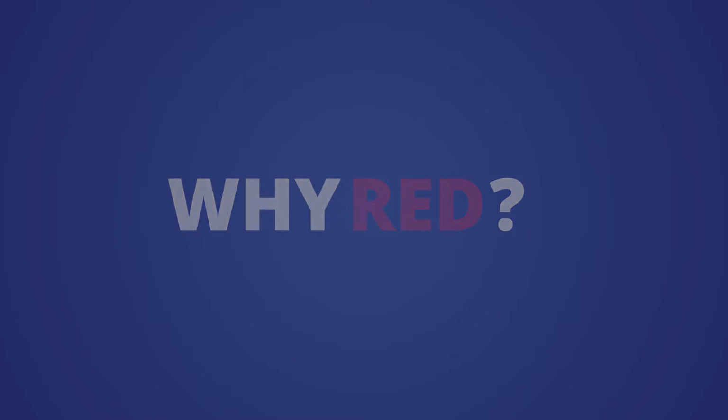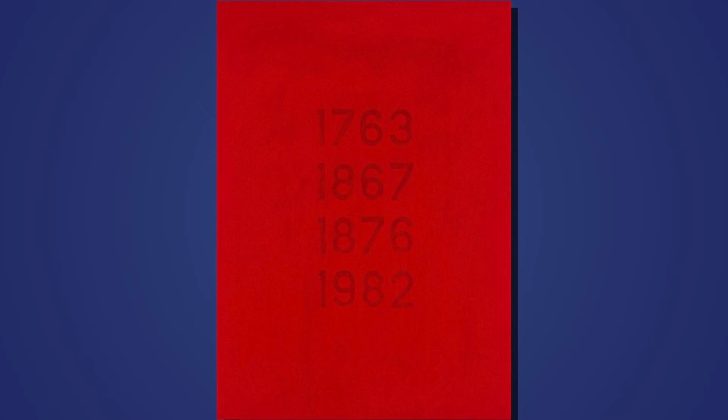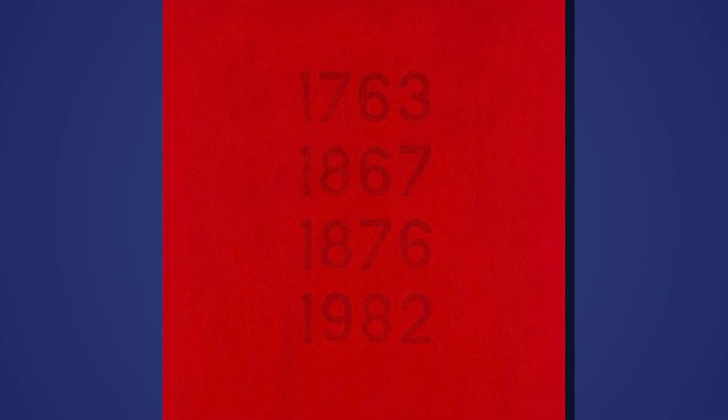What else is red? This forceful piece, with its bright cadmium background, presents four crucial dates in a deep crimson, marking years when legislation was passed that served as legal precedents for First Nations rights and freedoms regarding land. 1763, 1867, 1876, and 1982.